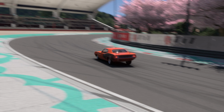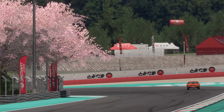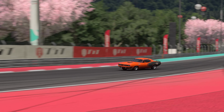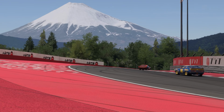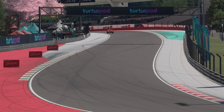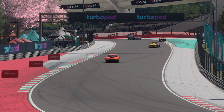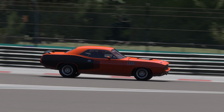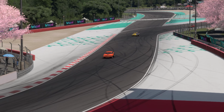Legacy and collectability. Decades after its production, the 1971 Plymouth Cuda 426 Hemi has become a highly prized collector's item. Its combination of rarity, iconic design, and unmatched performance has solidified its place as one of the most coveted classic American muscle cars.